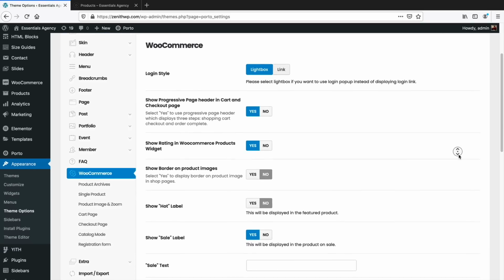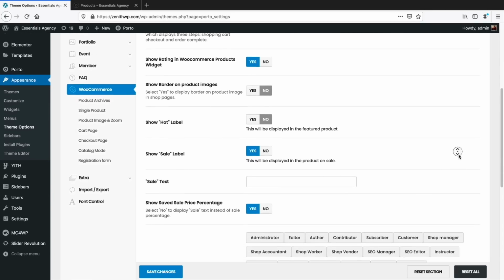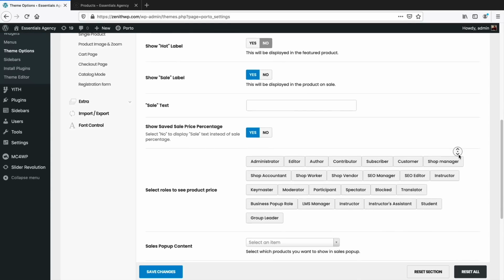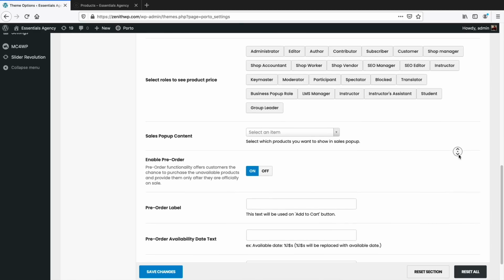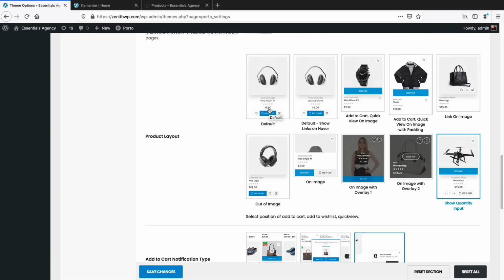The e-commerce options for the Porto theme are priceless. They have a ton of options and it's really hard to cover each individually, but you can tell just by looking at the screen, they do have quite a bit of options to mess around with. One option I really like is the pre-order label, which allows users to pre-order products on your website, and you may also display available dates and a date message as well. Porto comes with 10 different product layouts. You can pick from a few depending on what you want for your store.